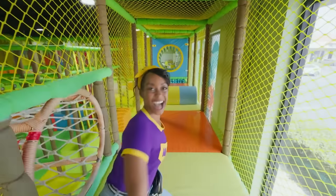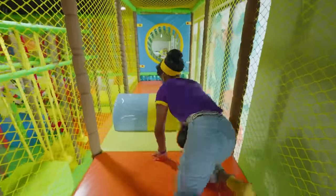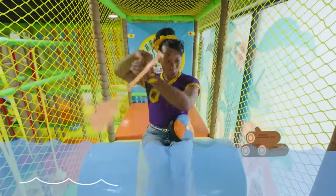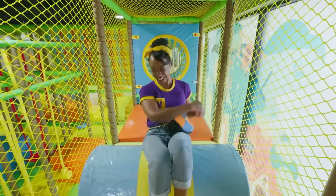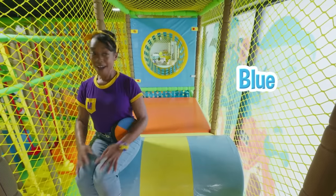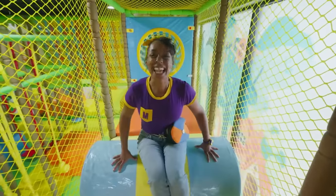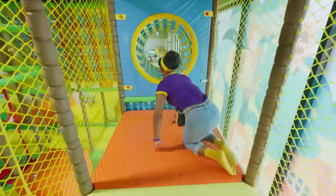Oh, great job. Oh, look at this river log. Let's get on and row around. This is a fun river. Oh, I'm sitting on yellow. But now, I'm sitting on blue. And, oh, back to blue. Yellow!